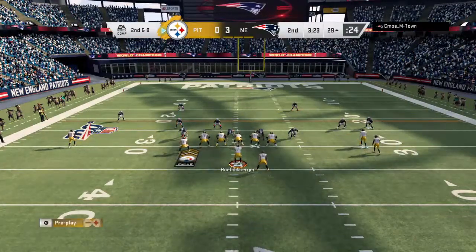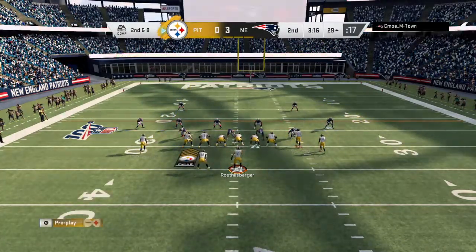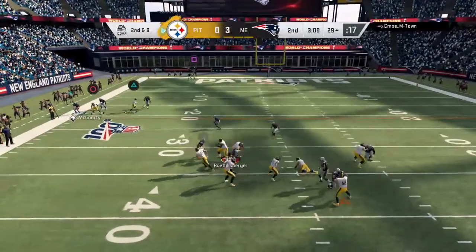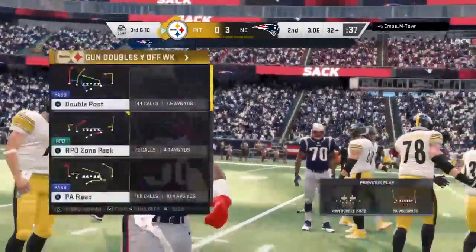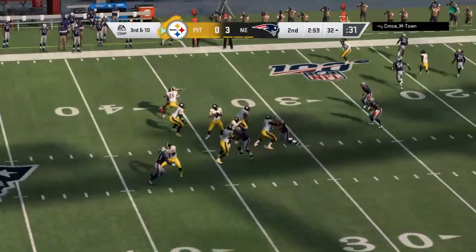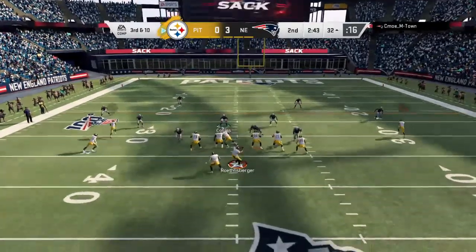2 yards on the pickup. It's 2nd and 8 at the Patriots' 29-yard line. Play fake to Connor. Now Roethlisberger. And they get to him with pressure as Roethlisberger goes down. Jamie Collins able to take him down. It's a loss of 3. So the sack, and now a 3rd and long situation for the Steelers and Ben Roethlisberger.